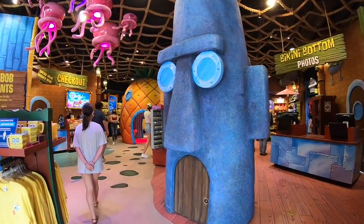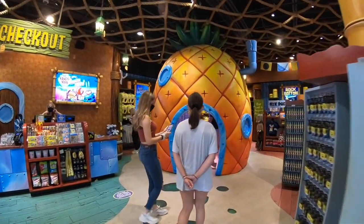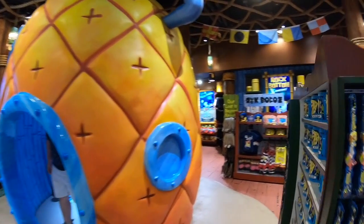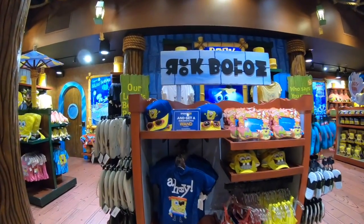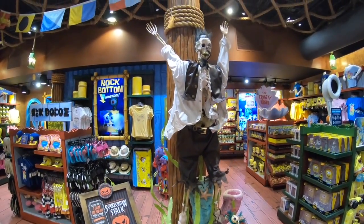I've made it to Bikini Bottom in SpongeBob Store Pants. If you've never been in this store, this is a really great store. They've got the SpongeBob music playing. Every single piece of merchandise is dedicated to include SpongeBob SquarePants, which is really awesome. You can check it out. They've got a lot of different merchandise here, all dedicated to that man who lives in the pineapple under the sea. Here's the Scarecrow. This one's cool.